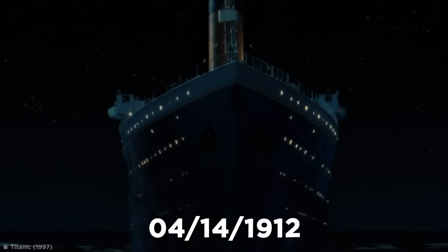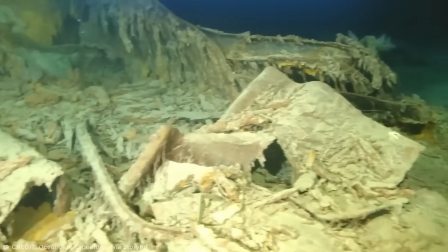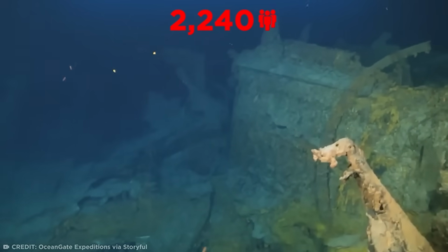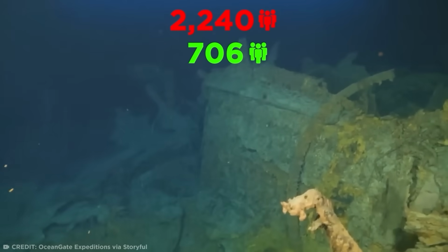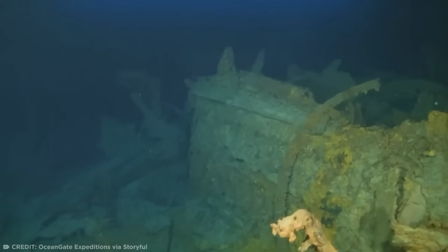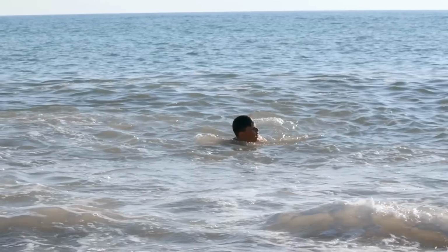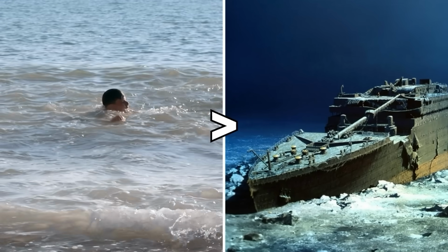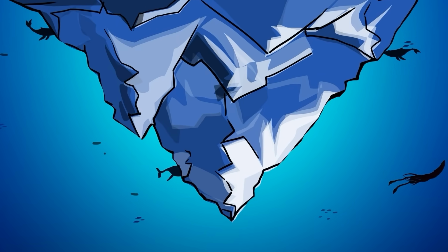On the 14th of April, 1912, the Titanic struck an iceberg and sank. It plummeted all the way down to these icy depths. Of the 2,240 passengers on board, only 706 survived. Very few of those that perished, however, would have made it all the way to the ship's final lonely resting place, as the natural buoyancy of the human body is much greater than that of 52,000 tons of metal. And if you can believe it, we still have much, much deeper to go.